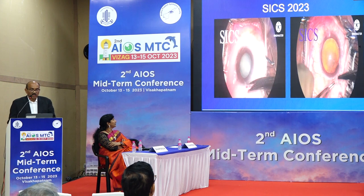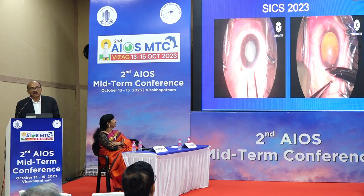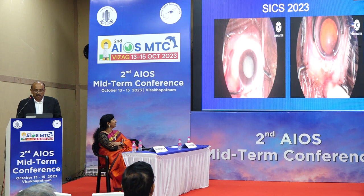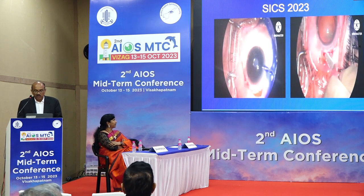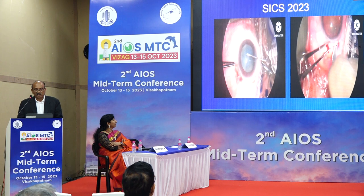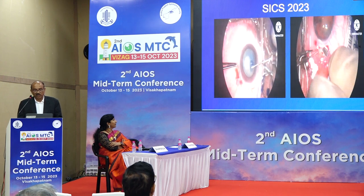So in the modern SICS, the incision is called the smart incision. What is the smart incision? It is the incision along the steeper axis. The steeper axis, the majority of the time, is temporal. So, temporal incision. You see how the fixation is done with a ring and the rexis marker; along with the marker you make a perfect rexis.